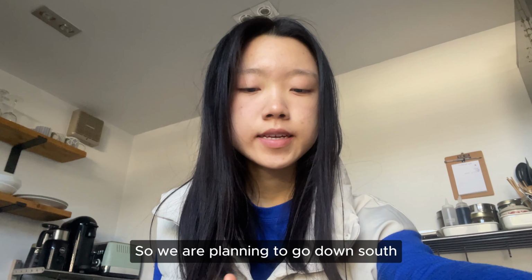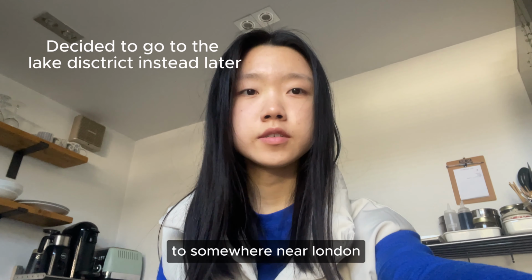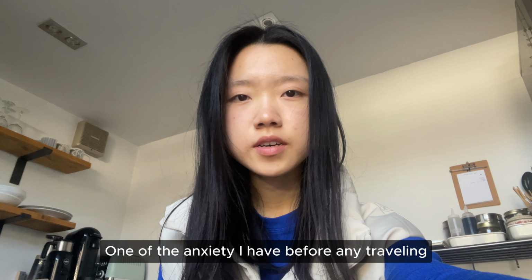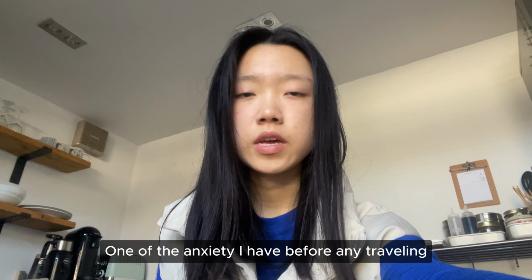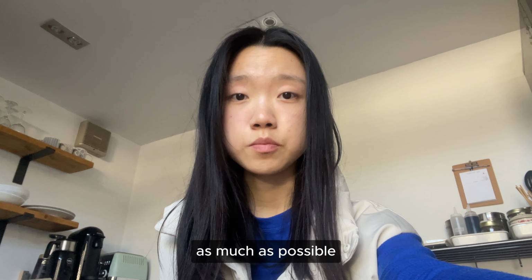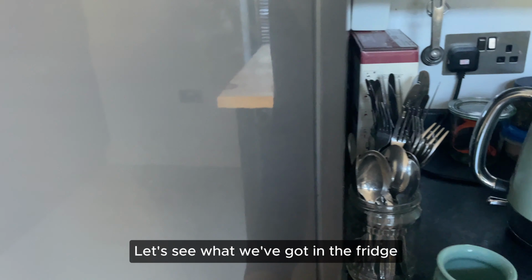So we are planning to go down south to somewhere near London in 2 days, but we still have some food in the fridge. One of the anxieties I have before any traveling is to manage the food in the fridge. We need to think about how to use them as much as possible and how to prepare some proper meals without buying more new ingredients. Let's see what we got in the fridge.